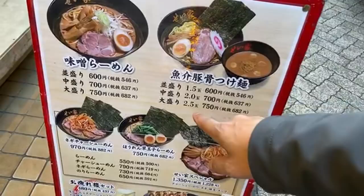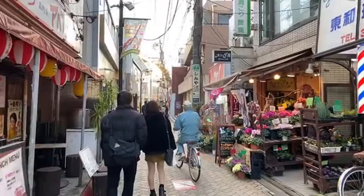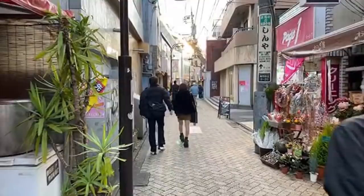You know, tsukemen is very good. If I have the choice between ramen and tsukemen, I probably pick tsukemen because you can taste the noodles in the soup more. They separate it. The noodles are usually cold and the soup is hot. And when you dip the noodles into the hot soup, it cools the broth down, but it also warms the noodles up and the flavors start to come out.